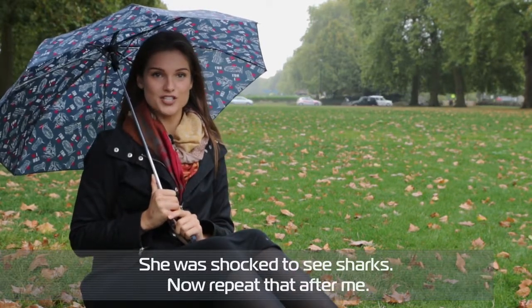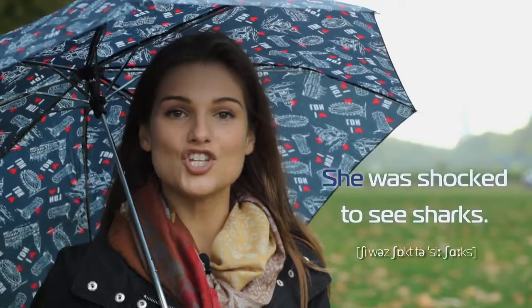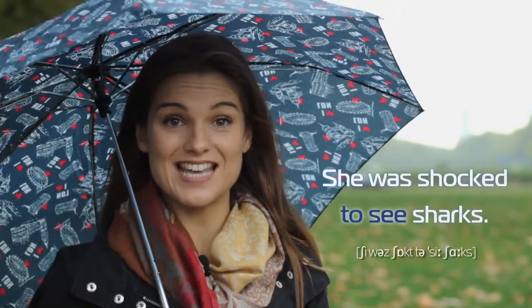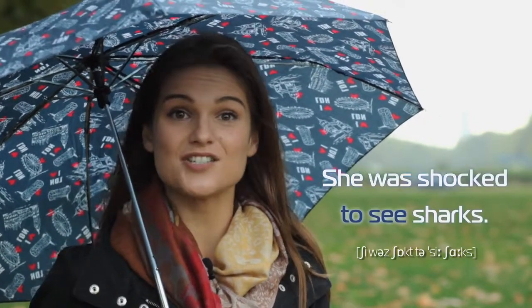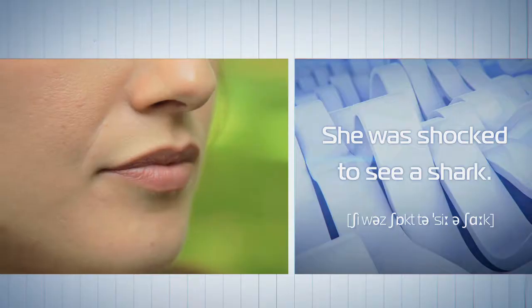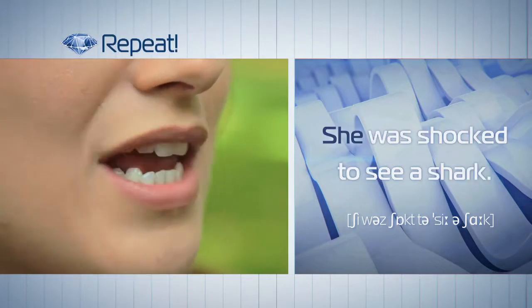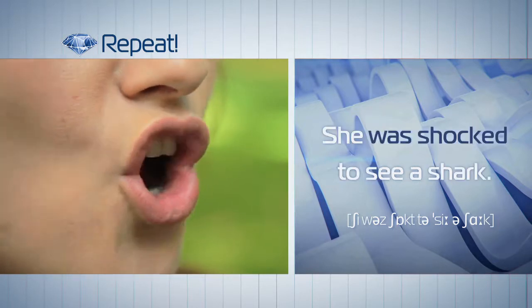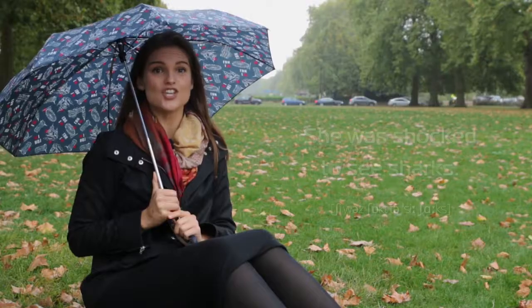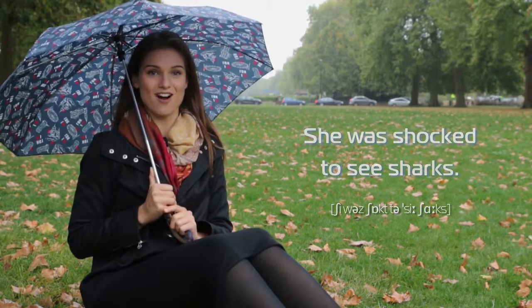She was shocked to see sharks. Now, repeat that after me. She was shocked to see sharks. She was shocked to see a shark. She was shocked to see sharks.